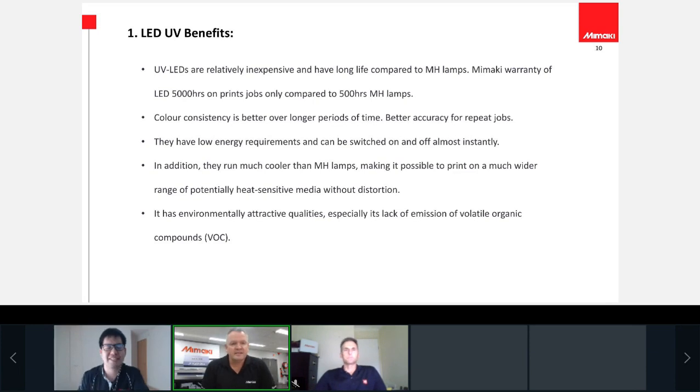That's okay. I think the key benefits, and I'm just going to outline them here. I mean, I've obviously been in this industry for a long time, and I've been on the other side of the fence actually selling mercury arc lamps. But in the last 8 years, not only just with Mimaki, but with another manufacturer of actually selling LED technology. And I think that the benefits outlined here are clear ones, which I use all day, every day. And I think they're clear indications and the reasons why there's some huge benefits to LED. The biggest one for me is UV LEDs are relatively inexpensive and have a longer life compared to mercury arc lamps. What that really means to me is that mercury arc lamps need to be replaced every 500 hours. Okay, where UV LED technology, Mimaki warrants their LED curing lamps for 5,000 hours.